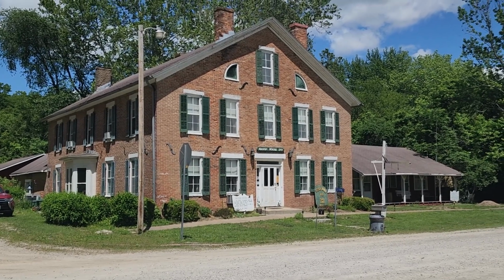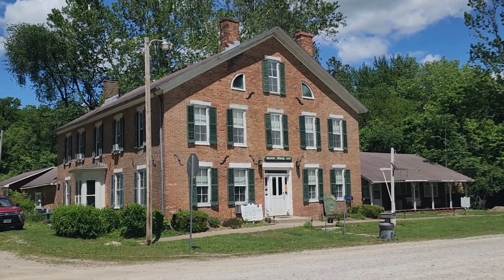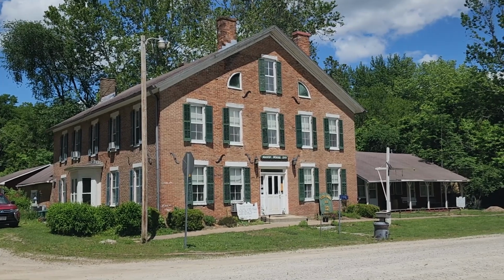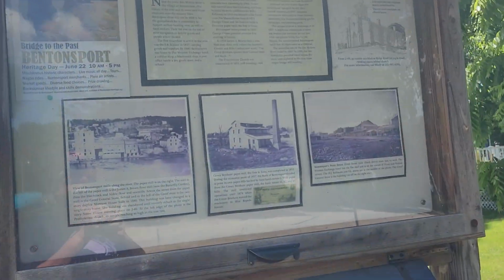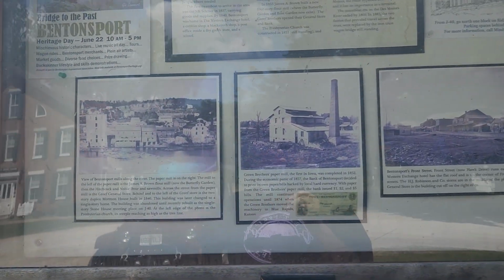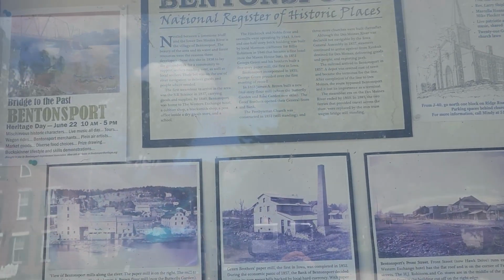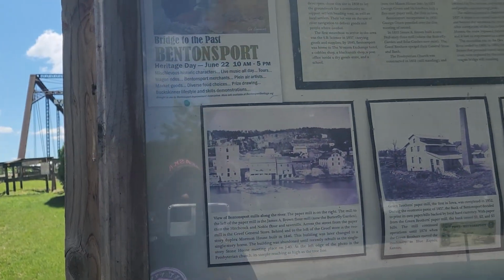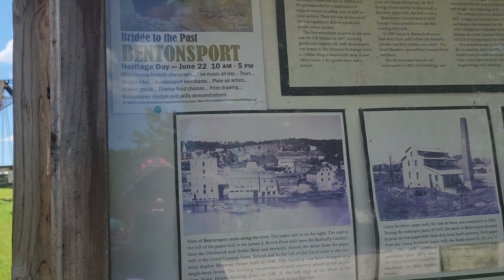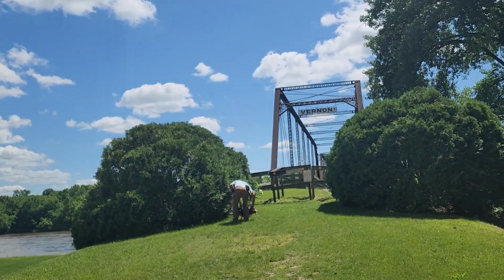The Mason House Inn is the oldest steamboat hotel on the river, built in 1846 by Mormon craftsmen going to Utah. Okay, here's some history on Bentonsport. They used to have a paper mill, among other businesses, a blacksmith, the Grief General Store. All right, we're going to go check out this walking bridge.